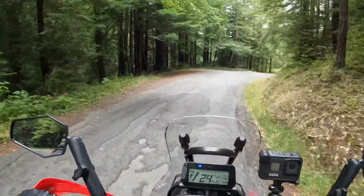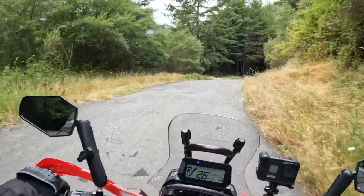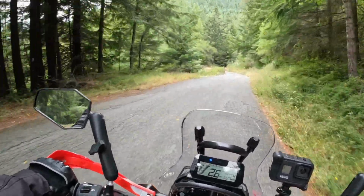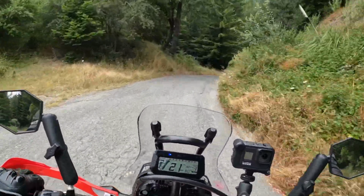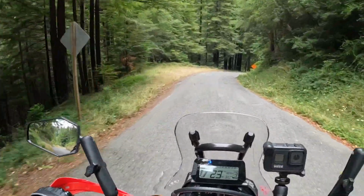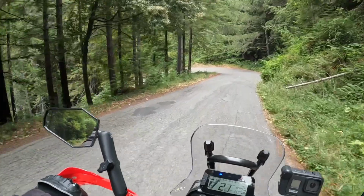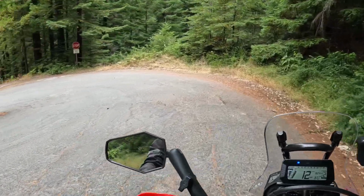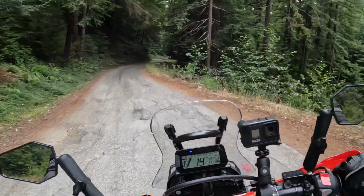And in the fall you've got to really worry about the pine needles or the redwood needles covering the road, because that makes it slick too, just like the moss or the gravel. I think this is another reason why it's length restricted, because this is a sharp hairpin turn here coming out of a one lane.